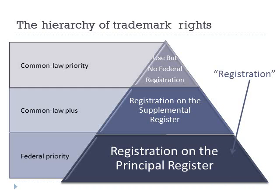So when I talk about registering and I talk about something being registered or not being registered, what I'm referring to is the principal register. I'm not referring to the supplemental register.